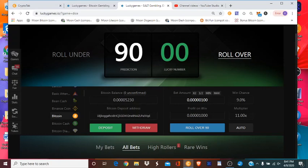Okay, so this is your balance. You can see how much you have at all times. You can deposit in here. There's no minimum deposit amount. You can withdraw. There is a withdrawal fee and there is a minimum withdrawal amount that differs based on your coin. So before you try and withdraw, just make sure you know what the withdrawal amount is. There's no deposit amount. Again, this is a casino. They want to make it very easy for you to put money on here.